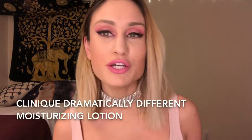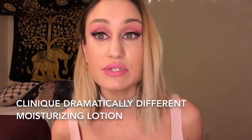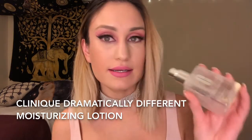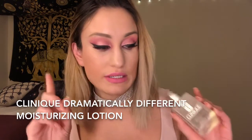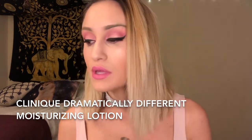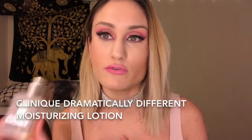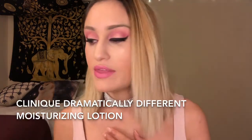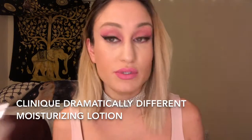Alright, so moving on to an OG favorite. I've actually been using this moisturizer since I was in high school, so it's been through a lot. And this is the Clinique Dramatically Different Moisturizing Lotion, not to be confused with the gel that I will be talking about after I talk about this one. This is a great moisturizer for younger skin. I feel like this is probably not that good for mature skin. That, I don't know, I'm not a dermatologist, don't take my word for it.